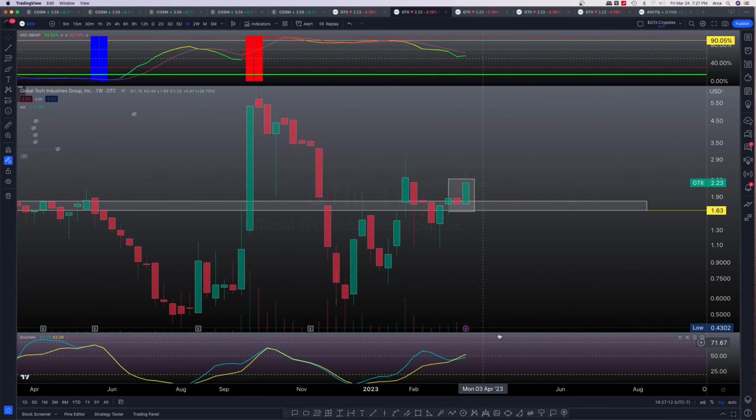Another validator would be volatility versus momentum on the weekly, which is already pretty massive. Notice that the stochastic momentum moving averages are now entering the bullish control zone of the stochastic momentum oscillator with a contraction phase happening, right? So that's a very good sign for a continuation to the upside.